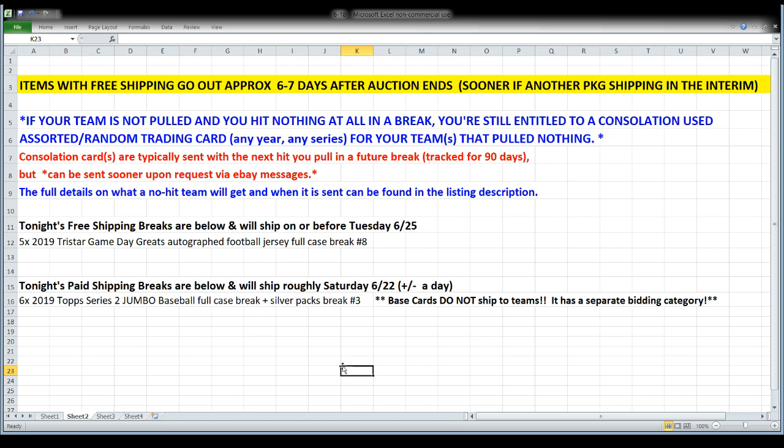As for our Topps Series 2, look for that to be headed your way approximately Saturday. As always, if I can get something out to you faster than the date listed, I will gladly do so.